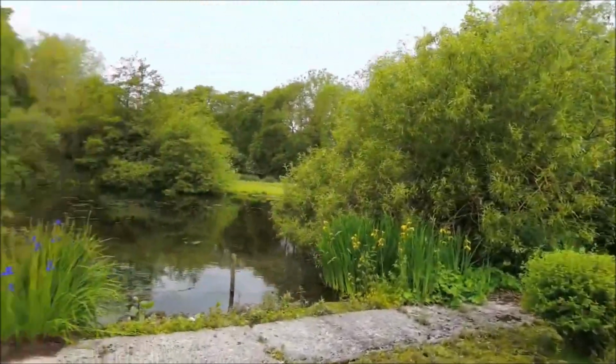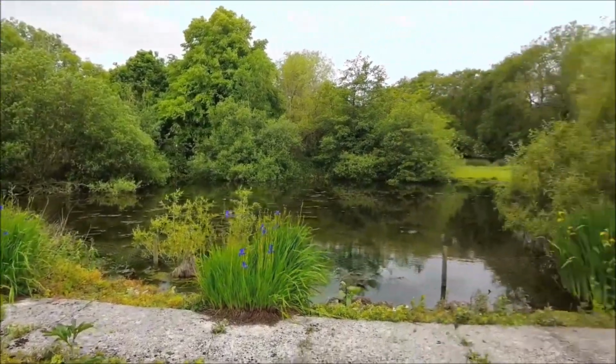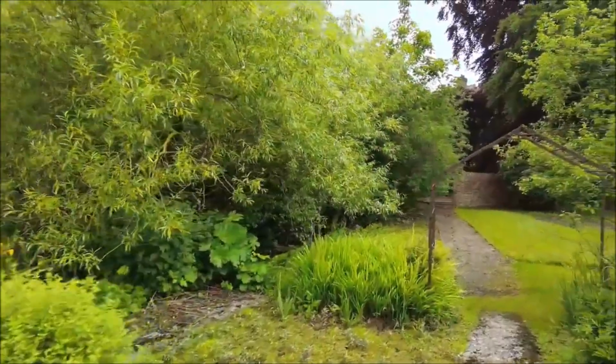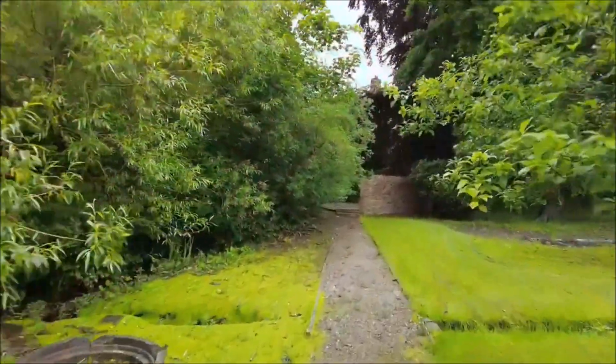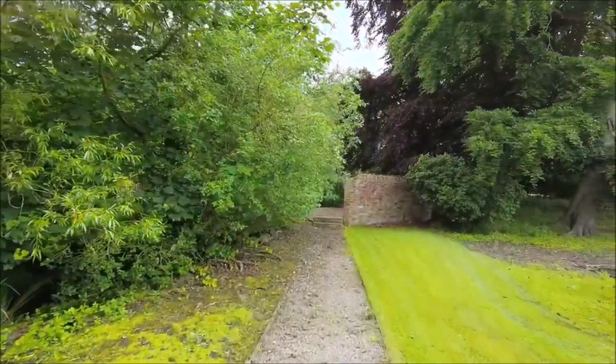I'm going to point you this way. As you can see, they've got their own lake and pond. By no coincidence, and it's certainly not a thing of luxury or wealth that they have that pond here. Perhaps it would have been in later days. But farms used to generate their own power.